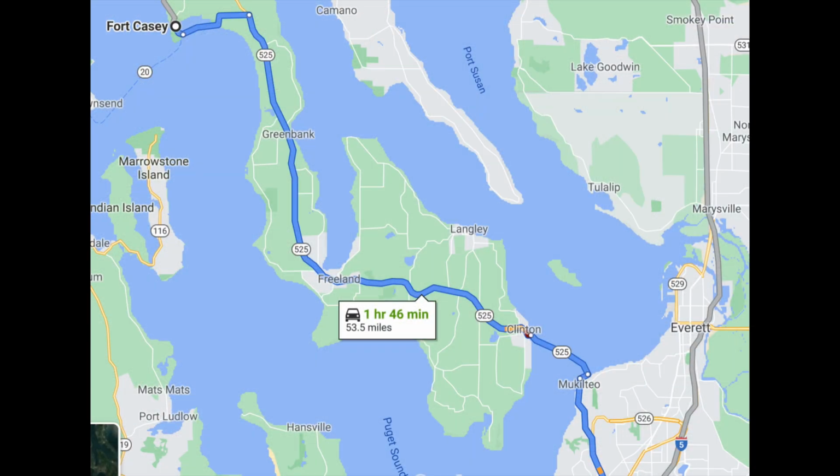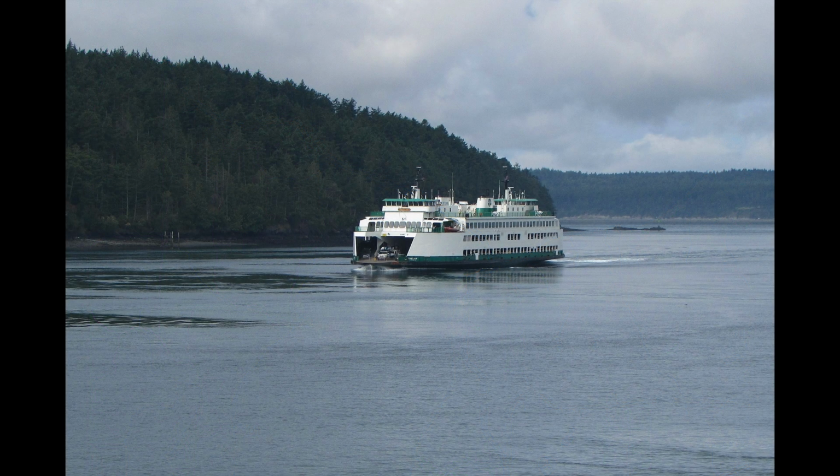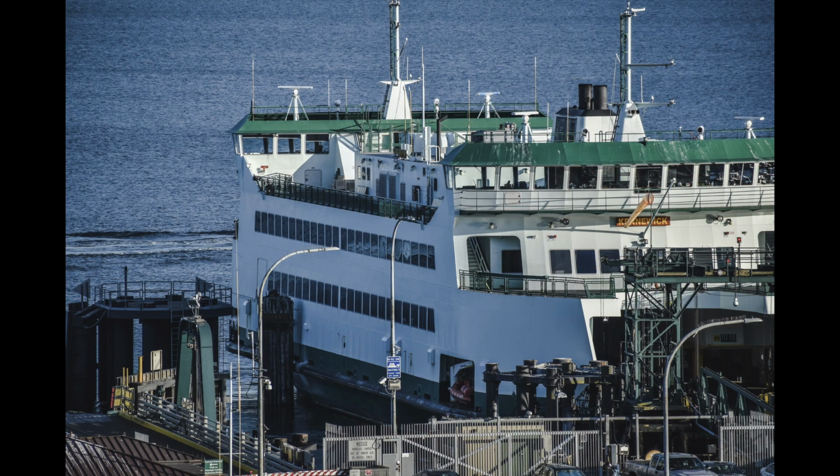After Fort Casey, to head back to Redmond for the night, we drove further down Whidbey Island to catch the ferry that would take us back to the mainland. If you haven't seen a ferry before, these huge boats are used to transport people and even their cars across the water.